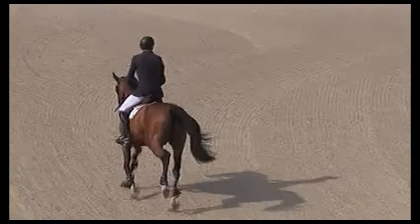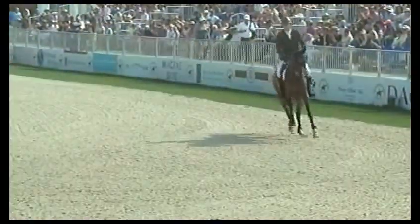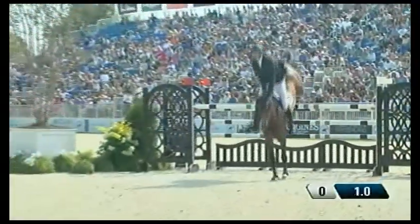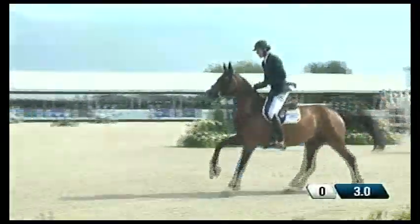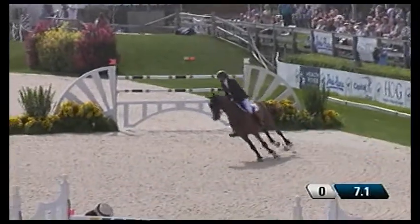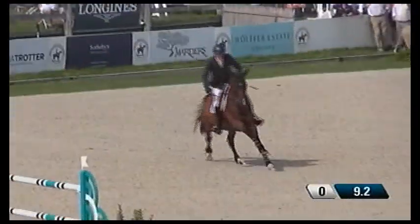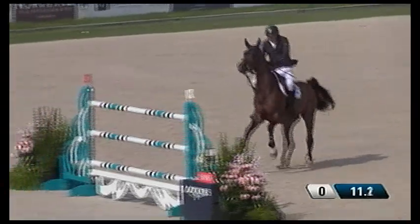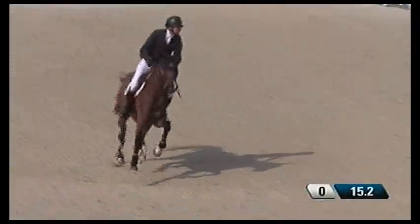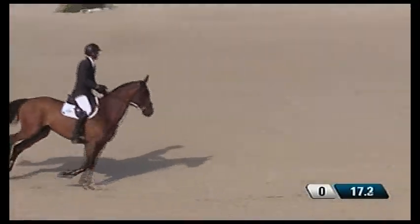Here we go. David Blake from Ireland, galloping to fence 1. Oh, he just cantered the 7, didn't he? Yes, he does have a big stride. You know, it looked like the way he approached. Here's the angle. It's still up. Number 1, he was going to 7 early. Pretty good turn here.